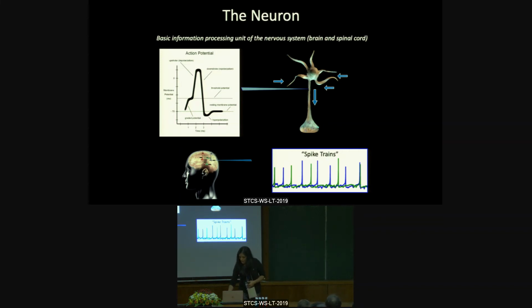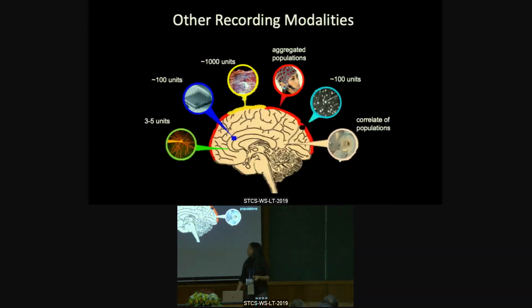Okay, so those are spike trains. Those are recordings that you get from microwires in the brain. There are lots of different ways to record from the brain. This is certainly not an exhaustive list. But you can take microwires and capture action potentials of individual units, okay?